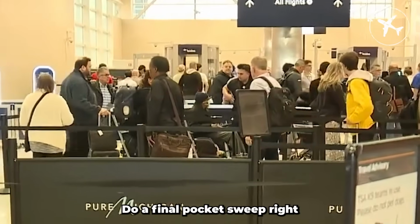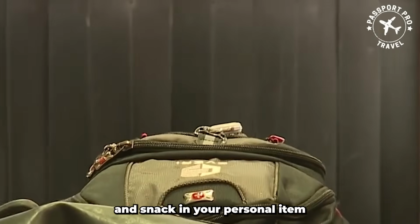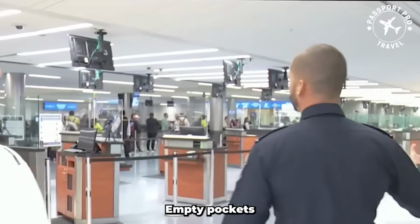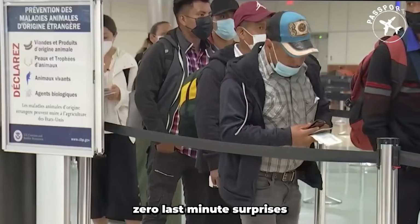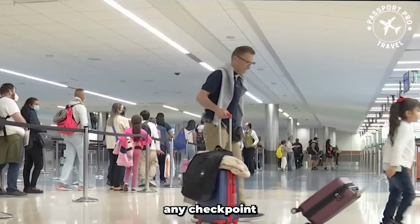Do a final pocket sweep right after you reclaim your tray. Stow every lip balm, tissue, and snack in your personal item until you're seated on the plane. Empty pockets equal 0 last-minute surprises. And with that, you're ready to conquer any checkpoint.